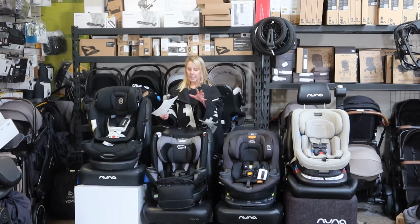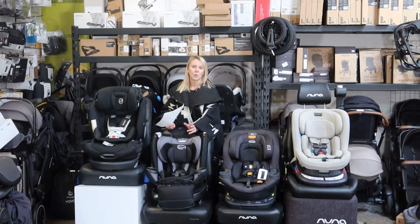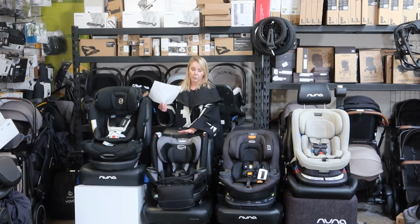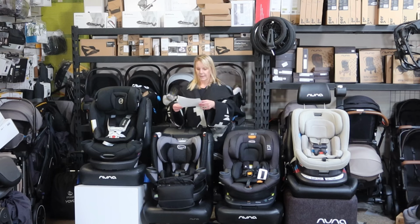So in theory, this one gives you a little bit longer in rear-facing. I would argue that at that age and that physical size, it would probably be very difficult to keep a child in rear-facing mode, but in theory, you do get a longer rear-facing here. I would argue that all of them are good for extended rear-facing.